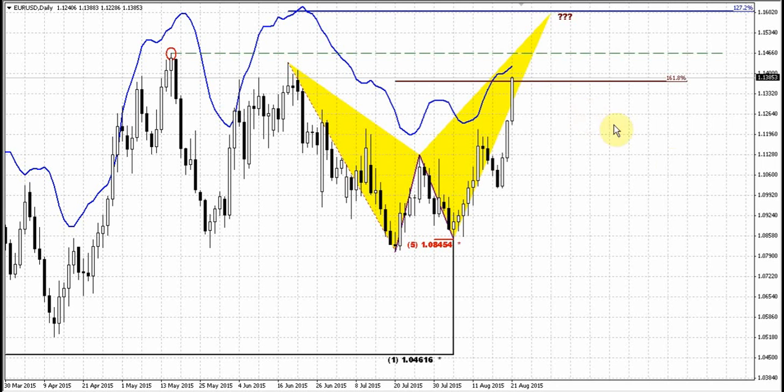Because in the normal situation, it's very difficult to suggest that the market will just pass through the very strong 1460 resistance as it now exists, continue to move to complete the butterfly and then turn down.